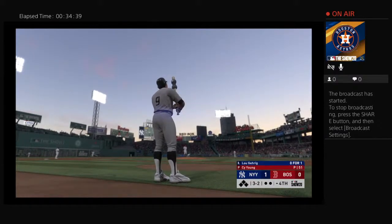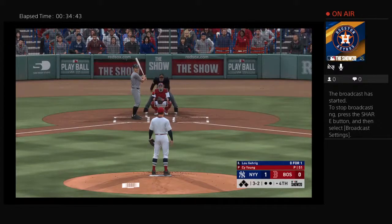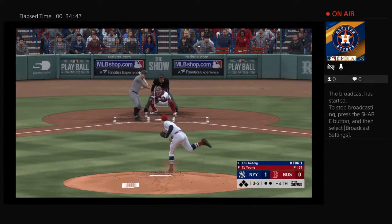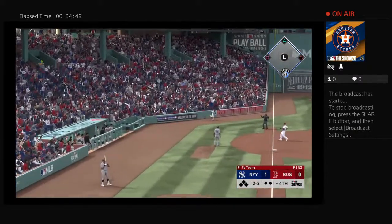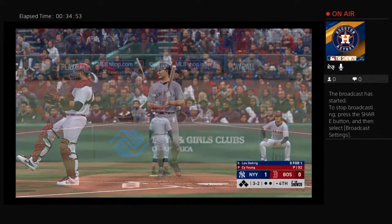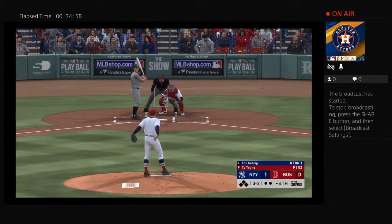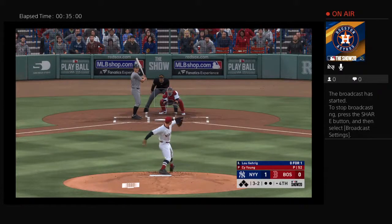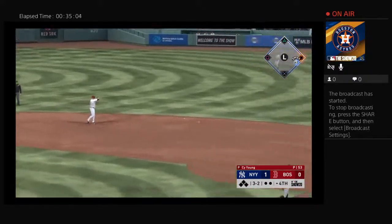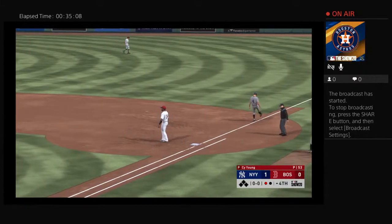Reggie Jackson is on deck. Good job to spoil that one away, and he stays alive. Looking to punch him out again. The pitch. Hit out towards second. He's got it. Throw to first in time. 1 gone here in the 4th.